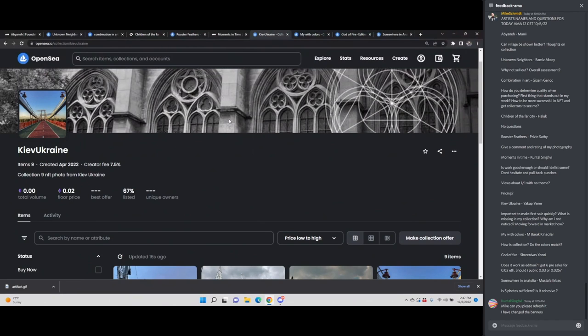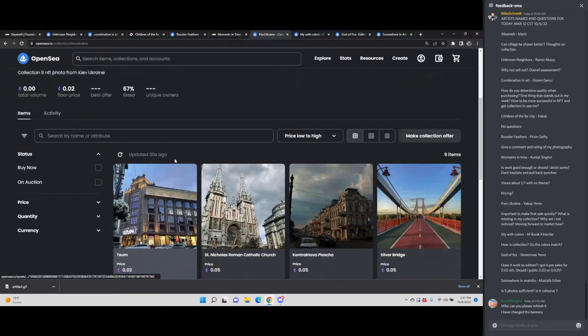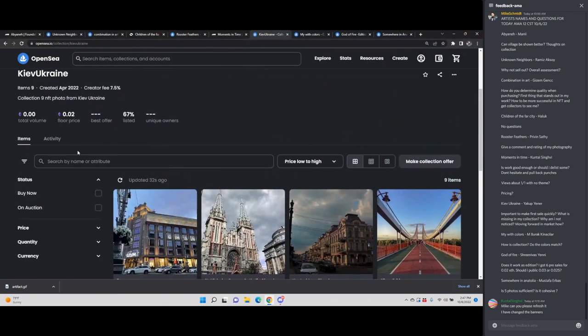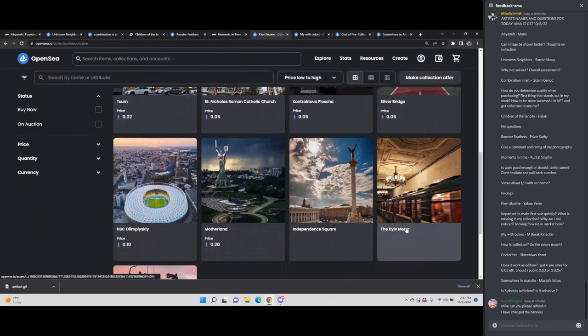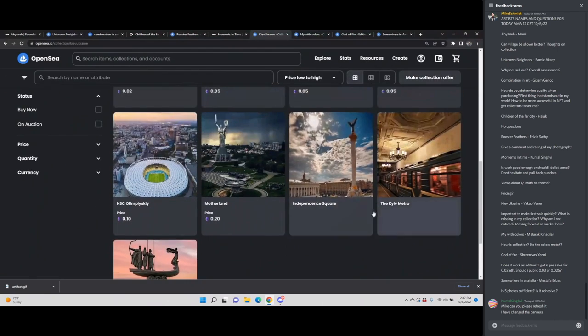Yeah, we have no information, right? The description just says collection of 9 NFT photos from Ukraine, Kiev, which is not a description, because like I said, the title is Kiev, Ukraine. We know that, and we know there are 9 images here. So talk a little bit about why Kiev, why these scenes within Kiev, and that these are editions. And some of these aren't listed.